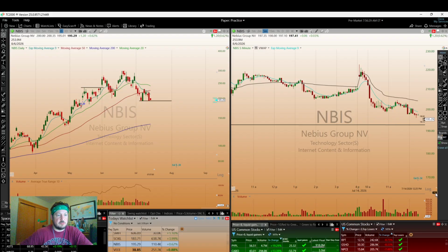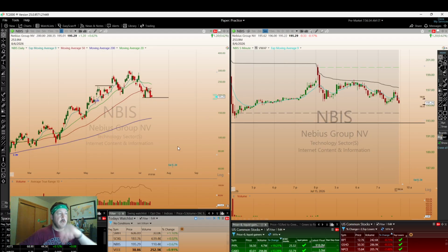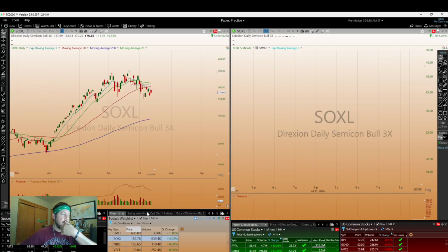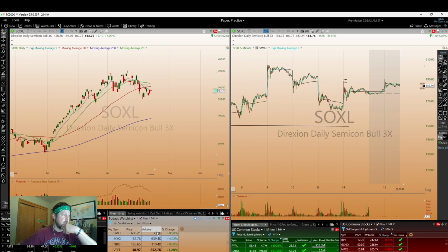I think those are the two setups we'll be looking for. That is a green to red or the opening range breakdown. So we'll be watching NBIS today, and VEE and SOXL will be trading back and forth depending on how it reacts to these levels that we marked down.